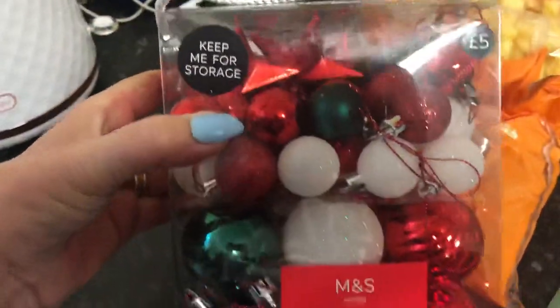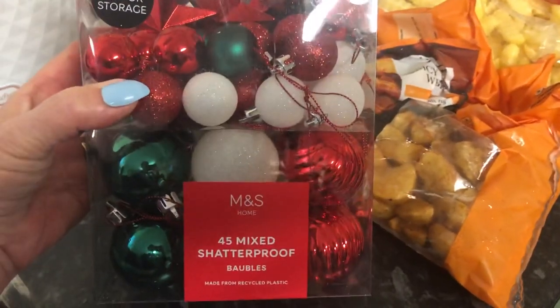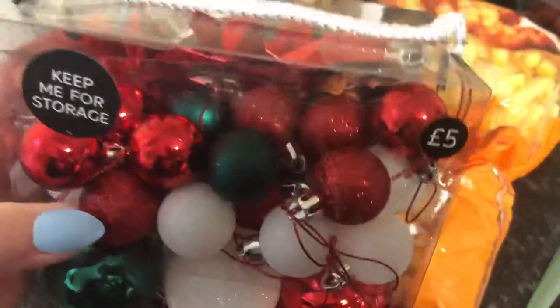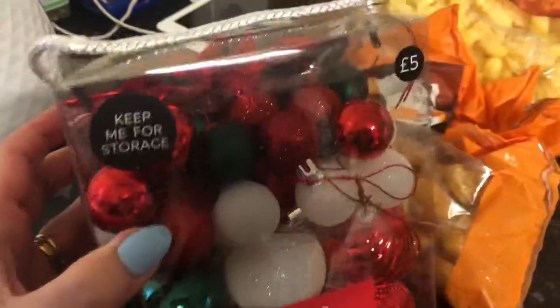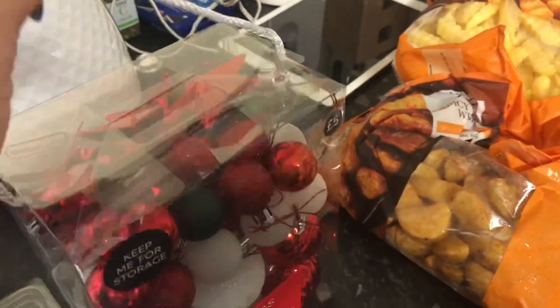I got these for my table display. I got some from the pound shop last weekend as well, so I'm going to have a bit of a mix. You'll see them when I do my display. These are in M&S and they've got 40% off all the decorations at the moment. And these are shatterproof and recycled plastic. There's 45 in there. There's some stars and there's little baubles. There's some bigger ones at the bottom. So there's a good mix there. So these were £3. And it does say keep this box for storage, so that's good. So that's saving plastic as well. So that was £3.